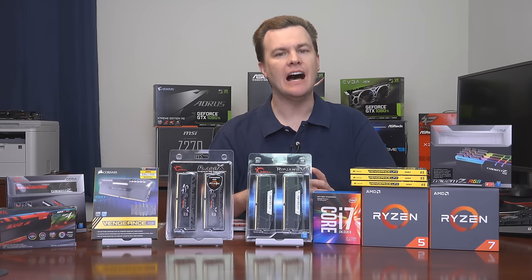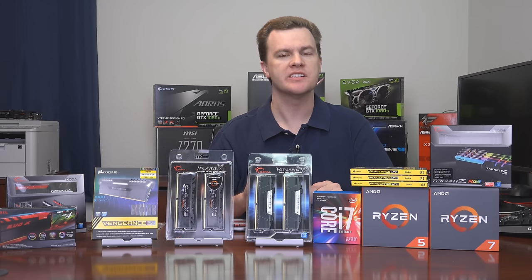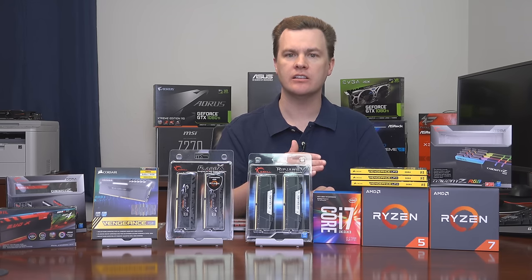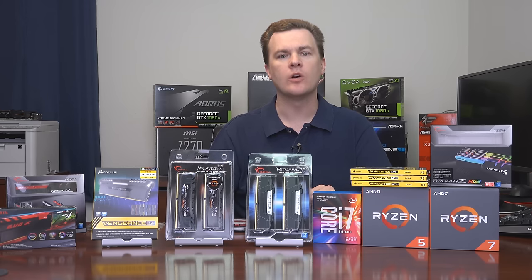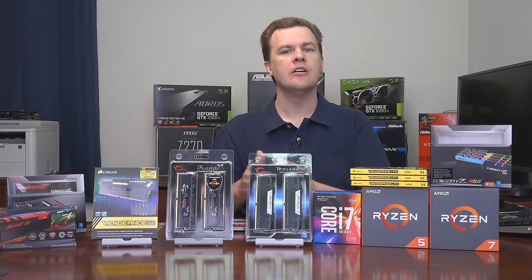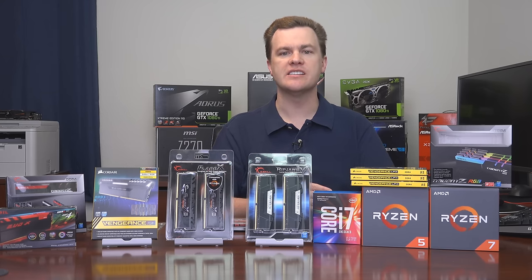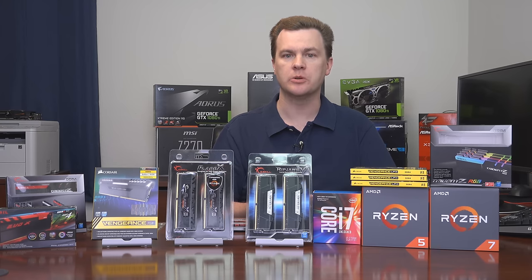Now for the Intel i7 and Ryzen 7 processors, I recommend that you step up to DDR4 3200. You get a 50% faster transfer rate, which will start to make a difference at the higher clock speed and core counts of those premium end processors. Furthermore, the percentage price increase from 2400 to 3200 is felt less on a higher end system because you're already spending quite a bit on your computer.